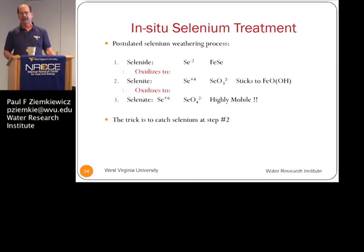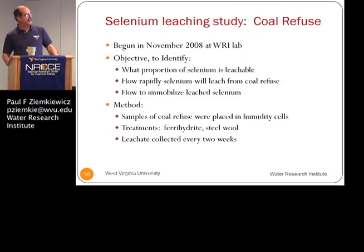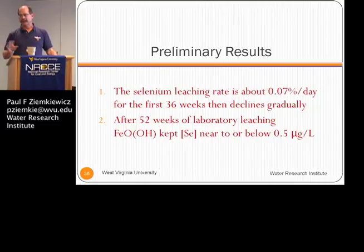That's probably where most of the selenium comes from. Everyone I've talked to agrees that that's probably where all the active selenium is. It oxidizes to selenite initially, which will stick to ferrihydrite, among other stuff. And then it slowly, it's not a quick oxidation, but it slowly oxidizes up to selenate, which is highly mobile. Once that gets into the environment, the cat's out of the bag. So you're trying to catch it at step number 2, at selenite.